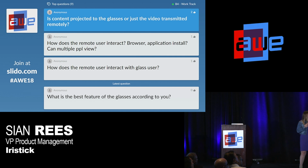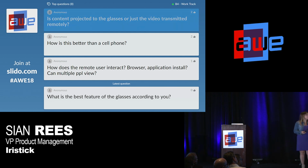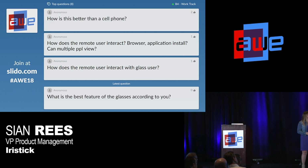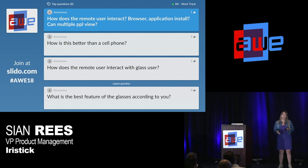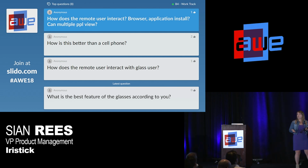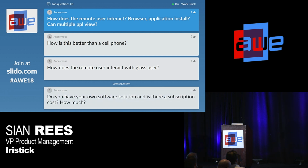How does the remote user interact, browse applications, and install the multiple view? Well, that's an interesting question. The remote user is going to be using their software application, and everything that we have in our SDK gives you access to what's on the glasses. So we have a demo on our booth with one example from our partner, Bagar. There are other examples in the field as well.